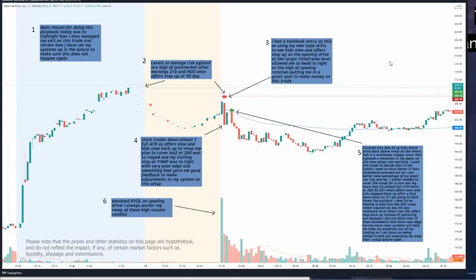And what I found when I was doing my review was that was too rigid, because we were 50 cents off of it and I didn't cover. And so when it went back against me, 2 points really fast, I said, okay, I'm just going to use VWAP as a stop.